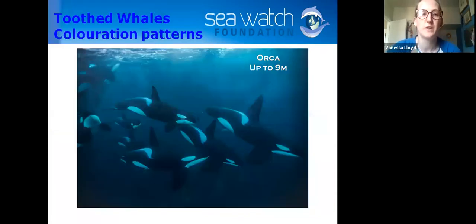So we'll move on to a few of the toothed whales. A lot of the toothed whales have some distinctive coloration patterns on their bodies. Here we have the familiar orca or killer whale, and they can be up to 9 meters in length. As you can see, they've got these white patches: the white patches on the head coming from around the back of their eye, and then a saddle patch behind the dorsal fin on their back is also seen. These are very large, active cetaceans. You'll see them traveling quite fast and leaping out of the water as well.